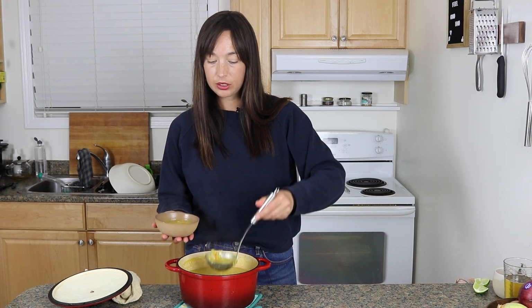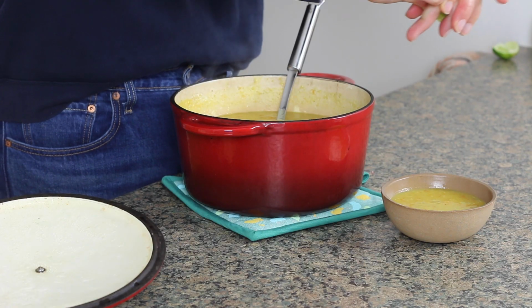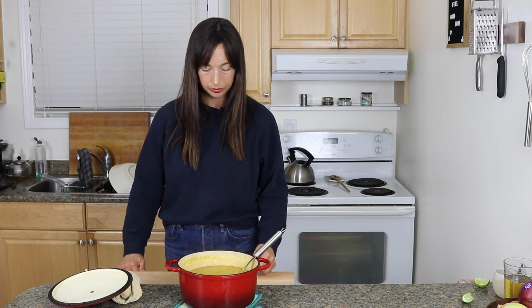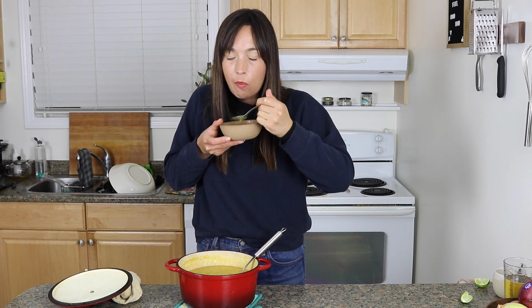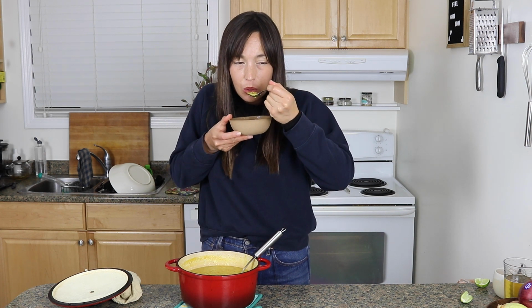The only thing I really want to do to this is give it a little squeeze of lime, just to freshen things up. Where did my spoon go? I'm gonna have like a million dirty spoons. And that's it. Oh my God. This is so nice. It really is like a hug in a bowl.